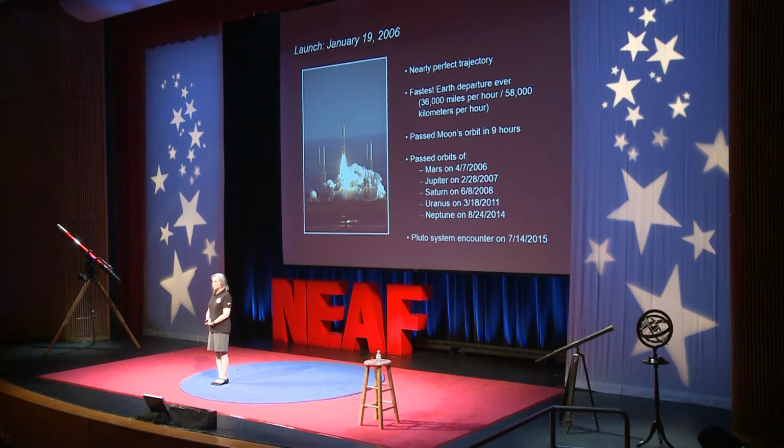We had a near-perfect injection to our trajectory, which is extremely important because we only had a limited amount of propellant on board, so this was fantastic to us. It allowed us to perhaps do more observations than we had planned or have a more detailed extended mission, so it was just wonderful. And so even though we left Earth very, very fast, it still took us 9.5 years to reach closest approach with the Pluto system.